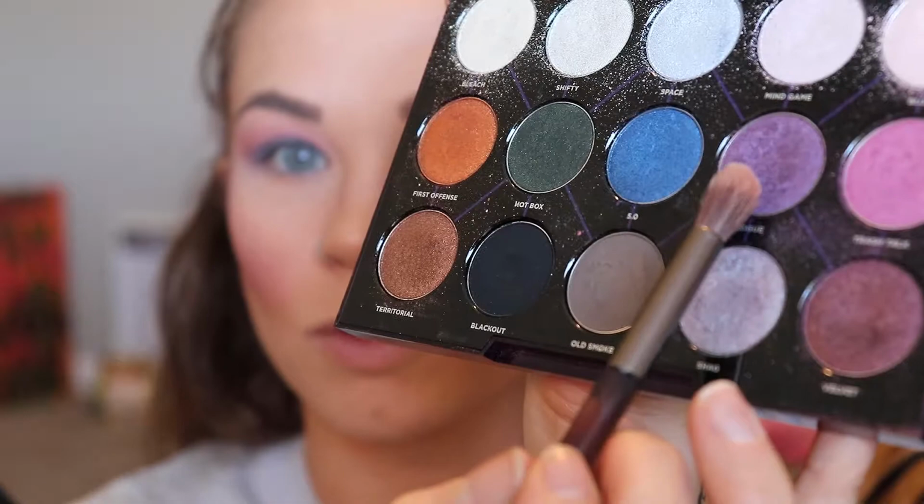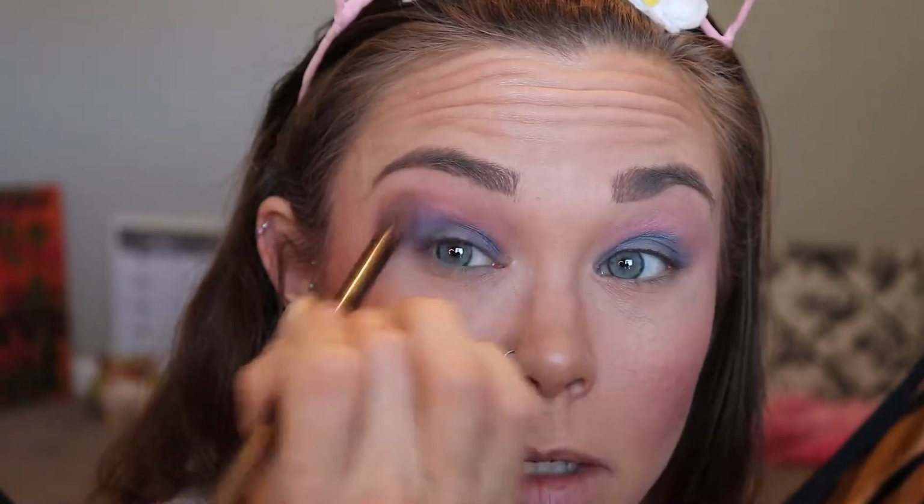We're gonna live our best life here today. Okay, blue and pink, what are we doing? Okay, let's go in with a fluffy brush into the shade Rogue, which is this purple here. And let's make that kind of our crease blender shade here. See what we get with that.